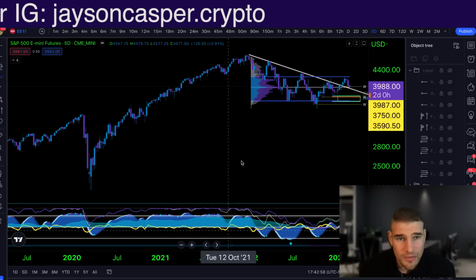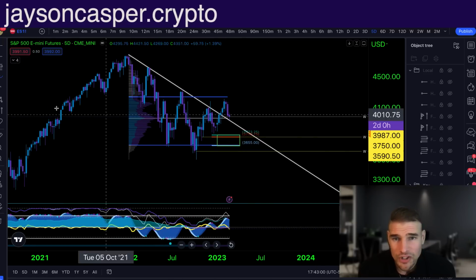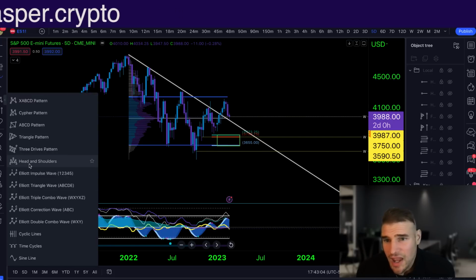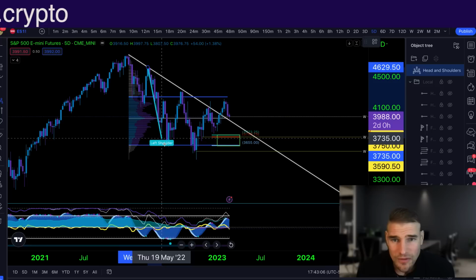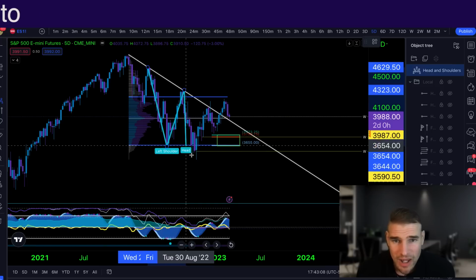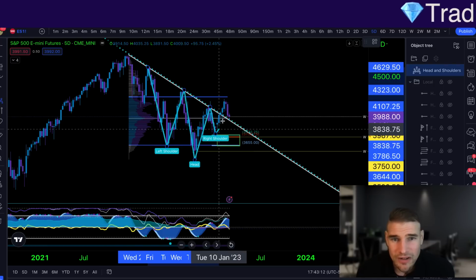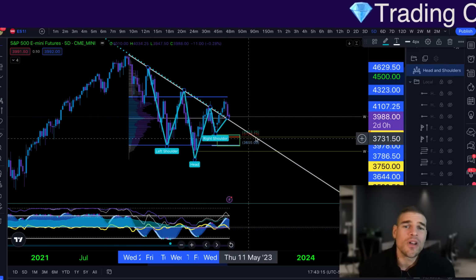We see something extremely potentially bullish, and that is a massive inverse head and shoulders pattern, where we have our left shoulder right here, we have our head right here, and we have our right shoulder right here. We have broken out, and now we are retesting.